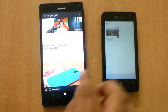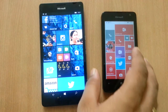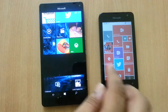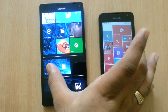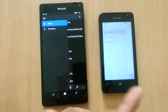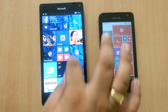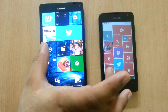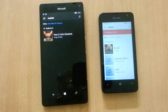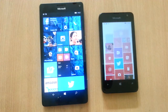So let's close this window and try something else. Let's fire up File Explorer. 1, 2, 3. Almost the same, but the 950 was again very fast. How about opening Groove Music? 1, 2, 3. Almost the same, but the 950 was again faster.